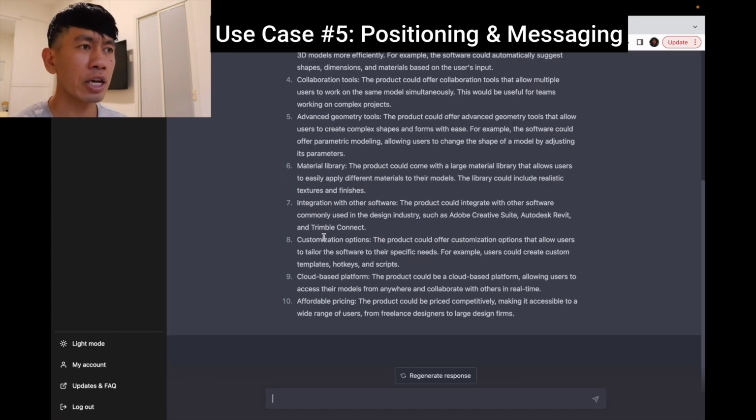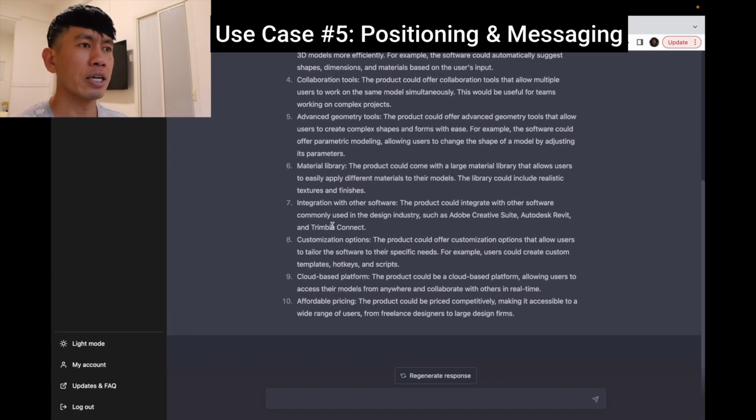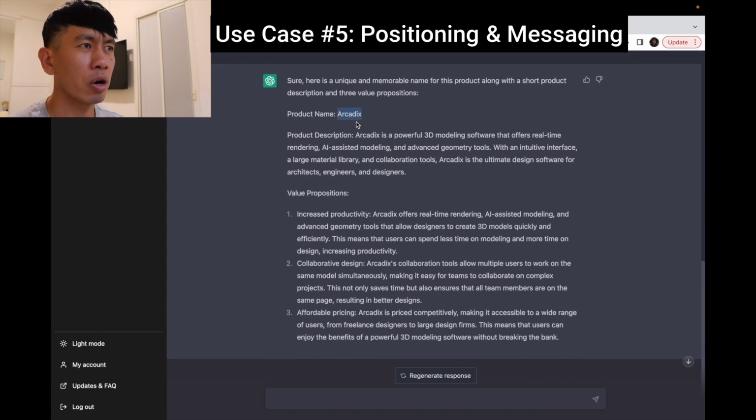The fifth use case I can use ChatGPT for is positioning and messaging. I want to give this product a name and some value propositions. I can ask ChatGPT to come up with a memorable name, a short product description, and 3 key value propositions. So let's go ahead and do that. Great, so the name that I came up with was Arcadix.